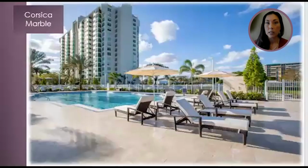Corsica marble. Here's another beautiful beige color. When this active lifestyle senior living facility needed an elegant natural stone to transform their state-of-the-art aquatic center, Corsica Pearl became the number one contender. Keeping in line with creamy warm tones created the cozy and luxurious atmosphere for the senior living facility.